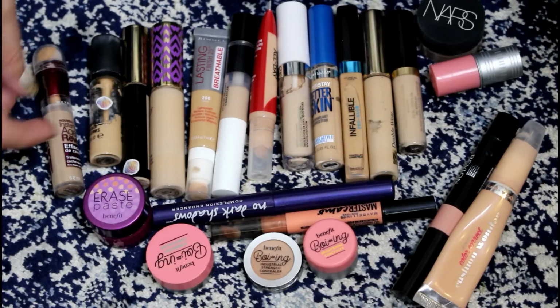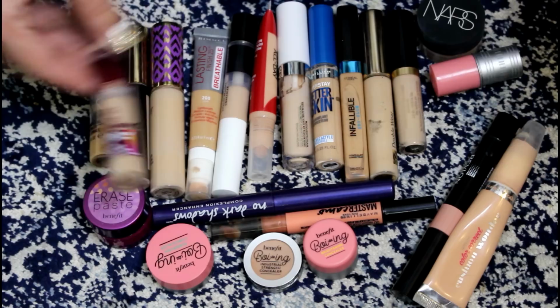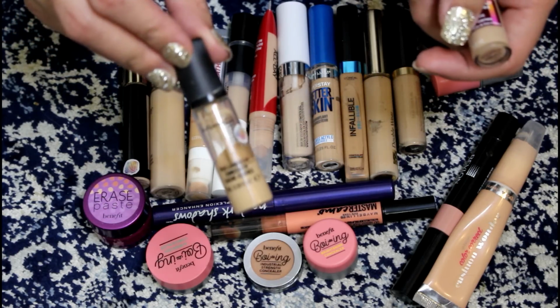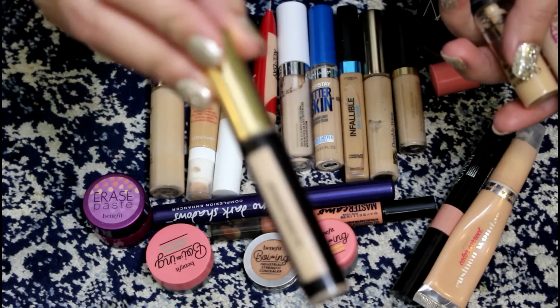Let's just jump in. Alright, these first few things aren't going to go anywhere, so let's start there. Age Rewind from Maybelline, I just got this, so that's staying. This is being panned this year, the MAC Pro Longwear NC20. That's staying. Love it. This has become Holy Grail status.